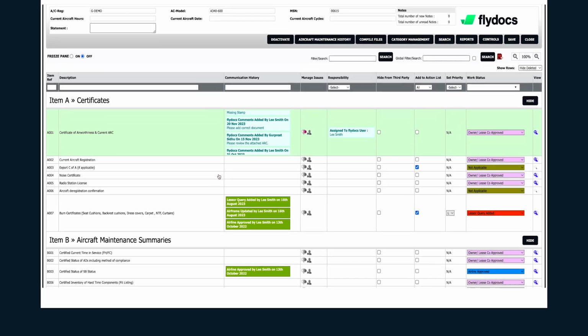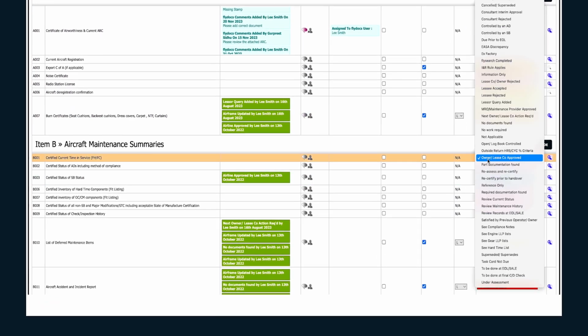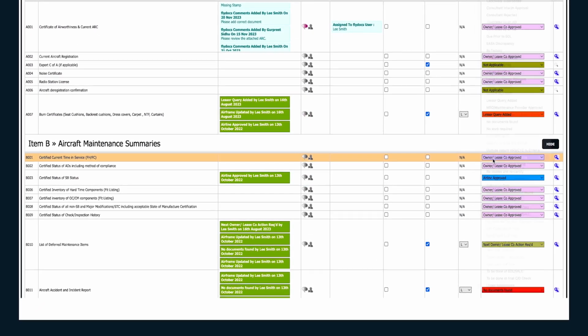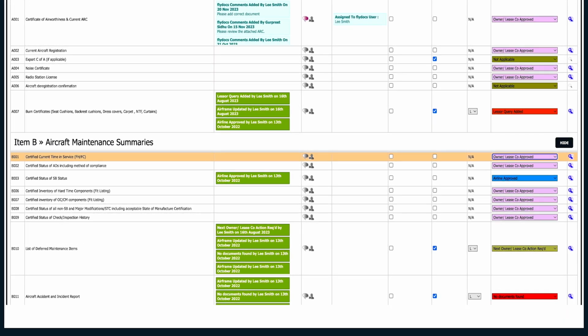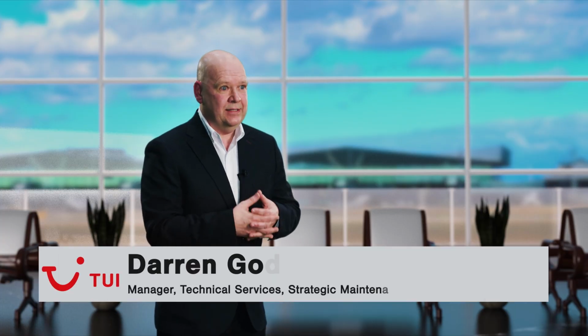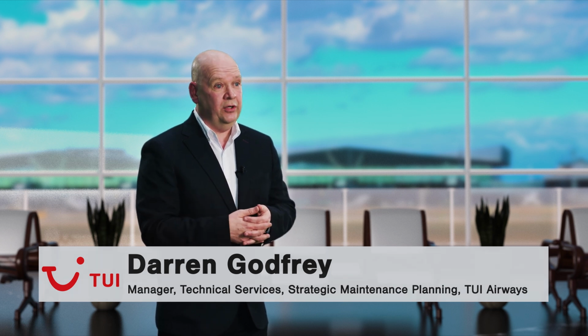Our AI-powered software will be able to identify and retrieve the documents that are needed. It will also flag any discrepancies or missing documentation in the system. FLYdocs is going to enable us to simplify and make more efficient the process of returning an aircraft and also finding out compliance queries when we get them from the national authorities or from lessors, etc.